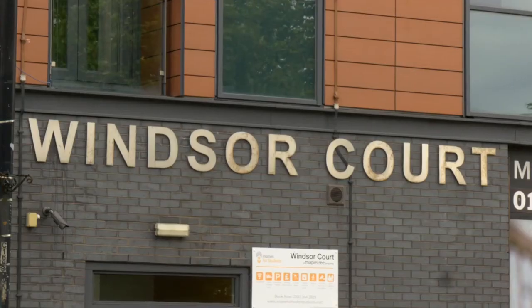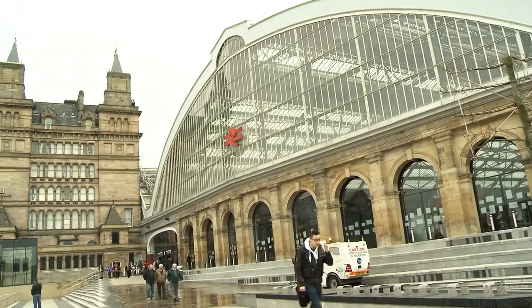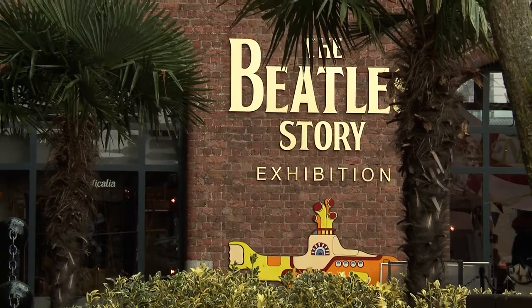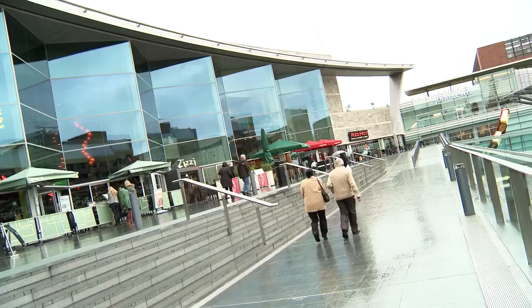The location of Windsor Court is brilliant. We're right in the heart of Liverpool. The nearest train station is like 5 minutes away, so it's really not far. You've got museums and art galleries on your doorstep. Liverpool One is a fantastic shopping centre which isn't too far away.